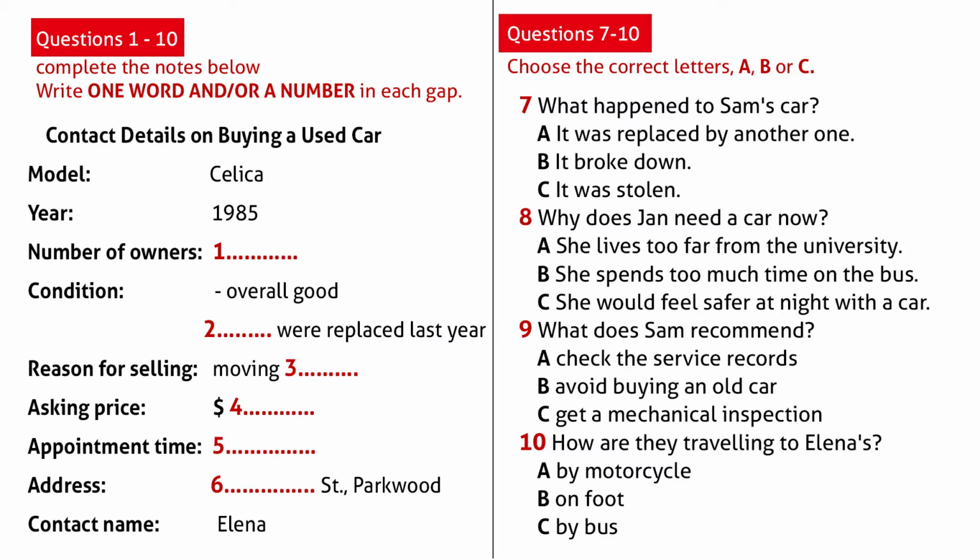Hi, Sam. Hey Jan, what's happening? I'm glad I ran into you. I've decided I have to get a car. You're gonna buy a car? Do you really need one? I'd probably still be driving except that my car broke down last year. Instead of getting another one, I just moved closer to the university and went back to riding a bike. Better for the environment, better for my health, and I save a lot of money.